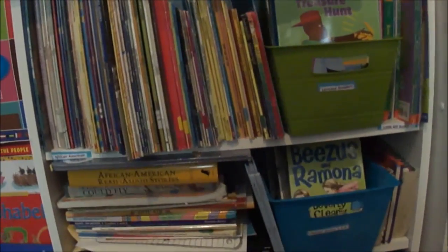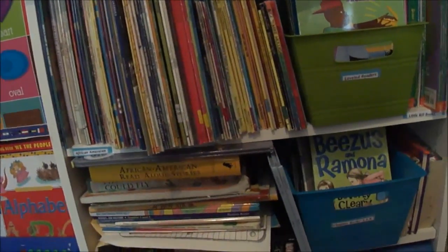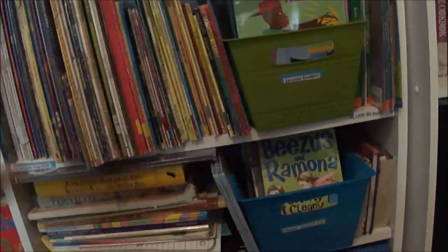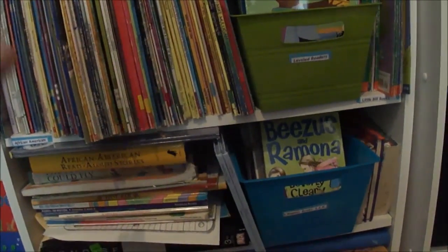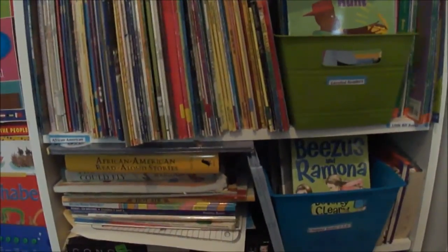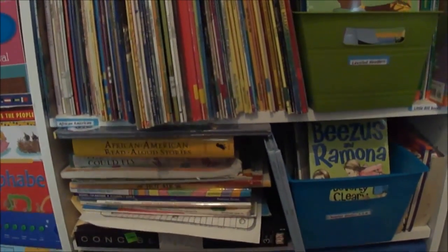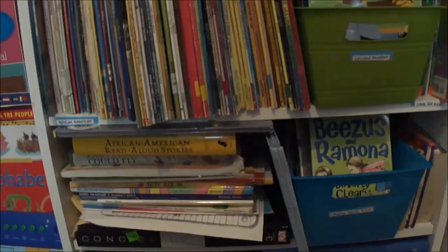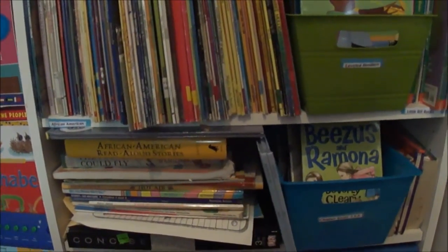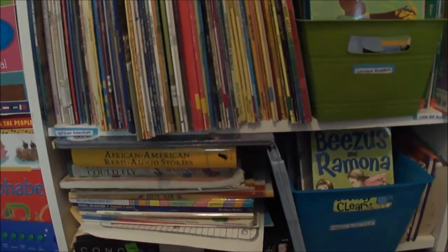Another thing I do want to share is that in my homeschool binder, I have every book. When I buy a book, I write it down. So I don't even have to look when I'm doing my lesson planning. I can look in there. I can pretty much remember all of these books, every one of them, because we don't have too many and we use them. And that's another thing. I love books. I love them. But I don't want to have too many. I need to have just what I need.